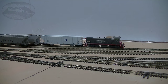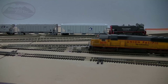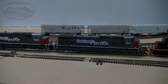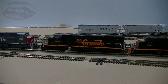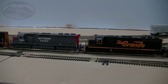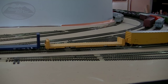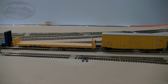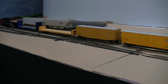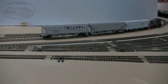At the grain elevator in Denver, the switch engine has dropped off the loaded grain hoppers and is now picking up the empty ones to return them to the yard. The Union Pacific manifest freight has also arrived in Denver. The switch crew now sets the hoppers out on the runaround track.